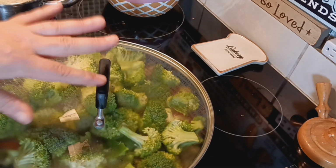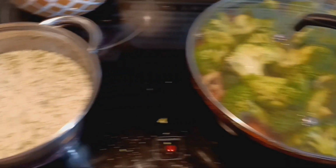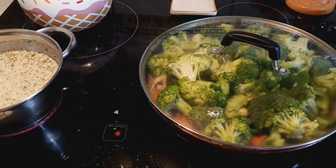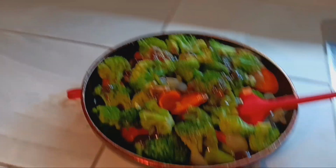The broccoli is going to steam cook, and then that's done. The rice is going to boil, and then that's going to be done, and we're going to put it in one nice big dish together. But there's so much nutrients and vitamins and beautiful food in here. It's going to be a refreshing summer dish. Easy to make.